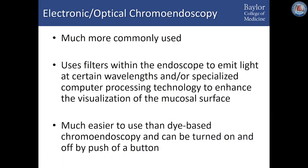On the other hand, electronic or optical chromoendoscopy is much more commonly used. This technology uses filters within the endoscope to emit light at certain wavelengths and/or specialized computer processing technology to enhance the visualization of the mucosal surface. It is much easier to use than dye-based chromoendoscopy. It is less tedious and it can be turned on and off instantaneously just by a push of a button on the handle of the endoscope.